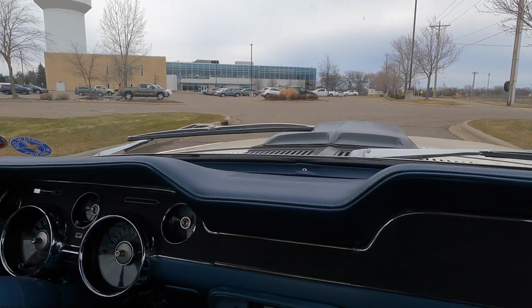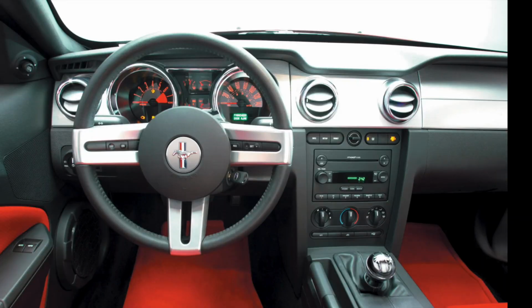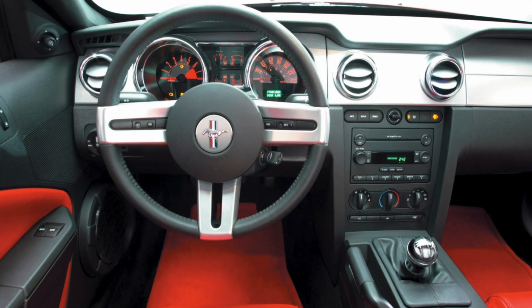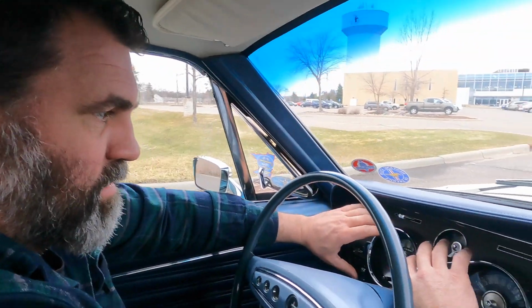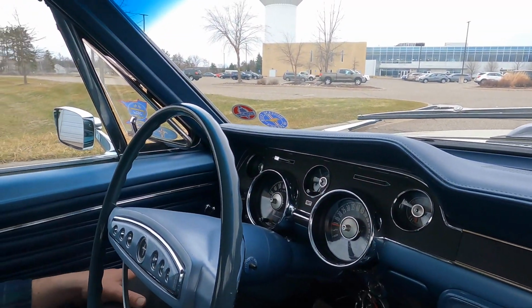humps, I guess. In 2005, when they redesigned the Mustang, they did a dash just like this. Even the gauges, how they went round in 2005. And even in the most modern Mustang, the gauge dash layout is very similar to this car. So this is classic Mustang.